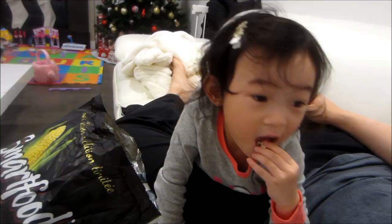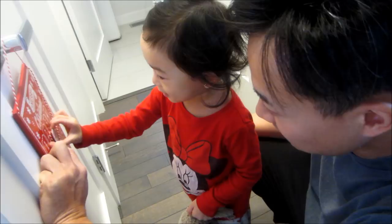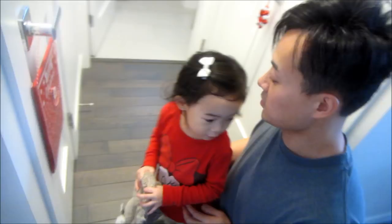Good morning! Good morning, Daddy! Let's do the Christmas Advent calendar! Ready to Advent calendar? What day is it today? What's after number two, Karis? One, two. And then? Three. Good job. Today's December 3rd already. Yeah, now let's go get chocolate.